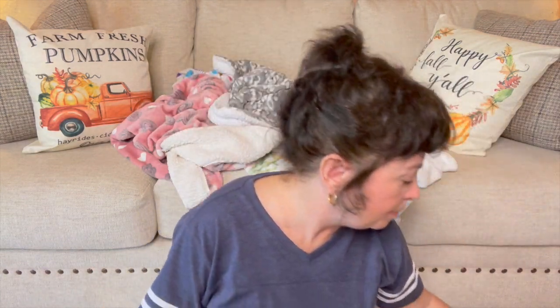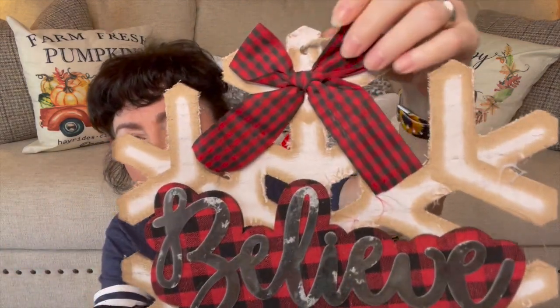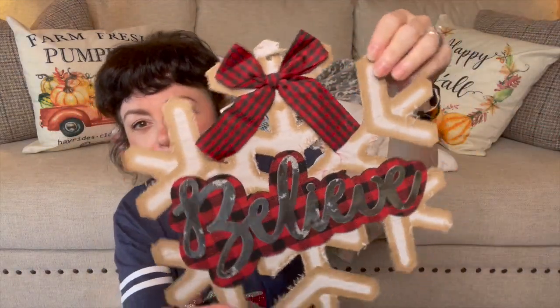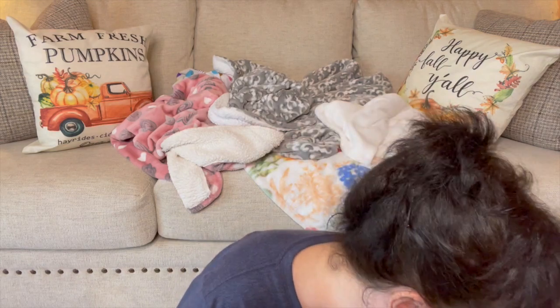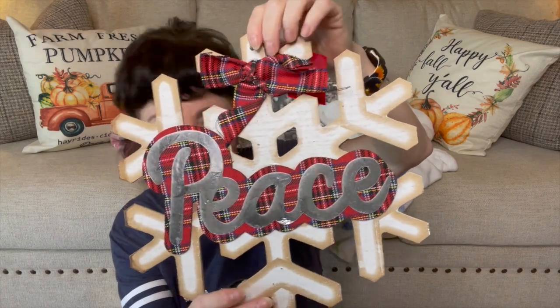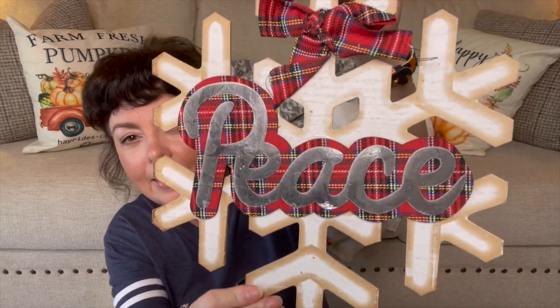Then look what I found. These are totally different. Look at this, Believe. It's on the snowflake. They have the buffalo check ribbon and then Believe on there with the buffalo check behind it. I don't know if I like this that much, but you could do a lot with it. It's pretty. So I picked this version up. Then they had this version. It says Peace. I like this one better because it doesn't seem as dark to me. And these are very large, okay?